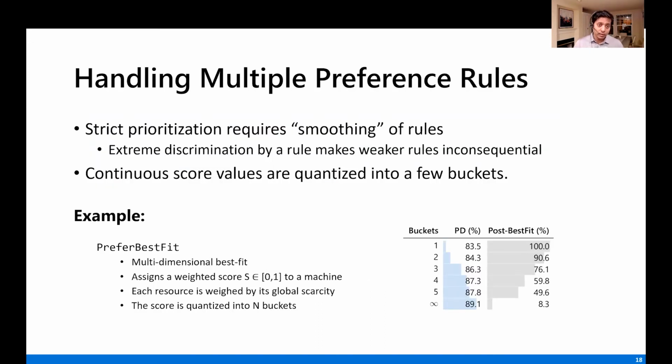An interesting question here is how to handle multiple preference rules effectively. Since we are using a strict hierarchical sorting, if a rule prefers a single node over all other nodes, then all the weaker rules become pointless. So we pay a lot of attention to prevent rules from becoming too stringent. Such rules are usually smoothened through quantization. A good example is the best fit rule. This is an important rule that implements a multidimensional best fit algorithm to improve packing. This rule gives a normalized score to every machine, which can take any value between 0 and 1. This score is quantized into some buckets to smoothen the rule.